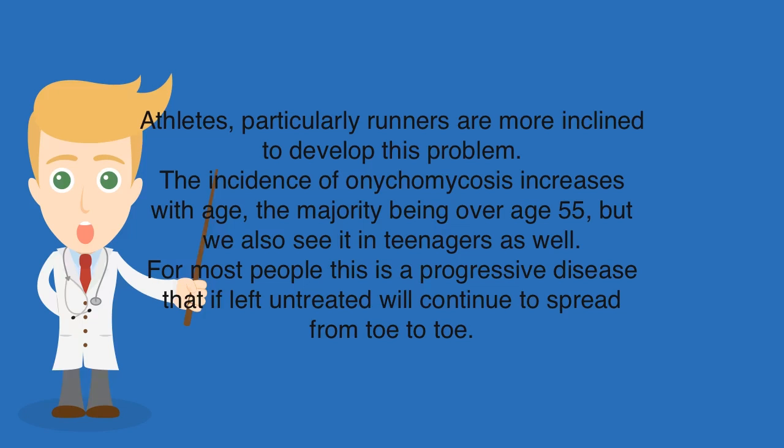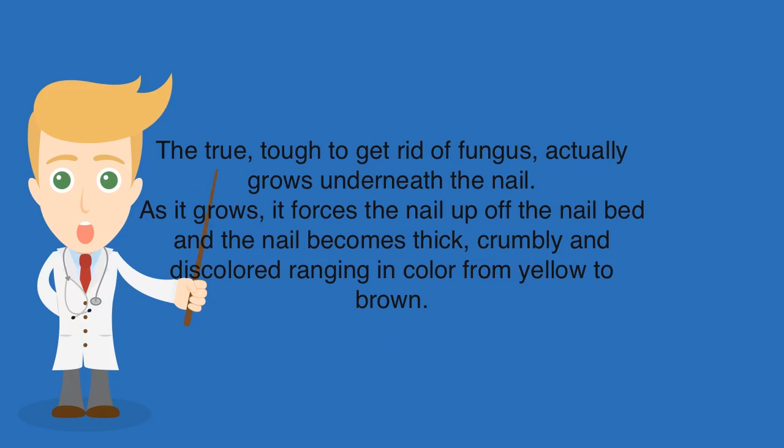Athletes, particularly runners, are more inclined to develop this problem. The incidence of onychomycosis increases with age, the majority being over age 55, but we also see it in teenagers as well. For most people, this is a progressive disease that, if left untreated, will continue to spread from toe to toe. The true, tough to get rid of fungus actually grows underneath the nail. As it grows, it forces the nail up off the nail bed, and the nail becomes thick, crumbly, and discolored, ranging in color from yellow to brown.